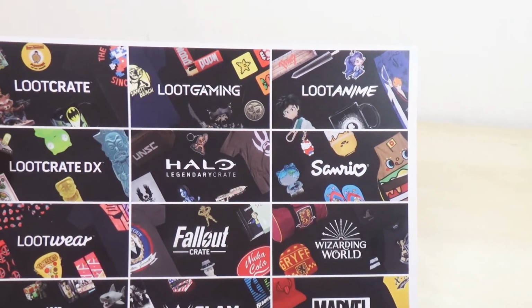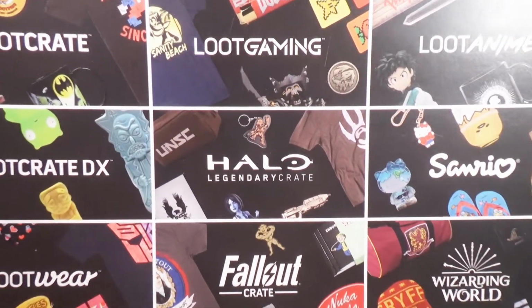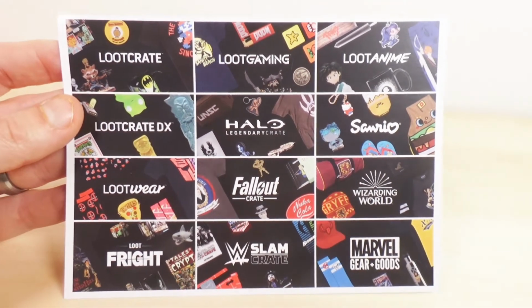And then finally we have 20% off for Loot Crate. There's going to be a Halo one, it looks like. There's a Halo Legendary Crate. English, folks. I just don't do English. If I spoke anything else, it'd be good. But anyway, apparently there's a Halo crate, and I'll probably try and get that one. And maybe we'll take a look at that one. And I'm afraid that is it for what's in the box.